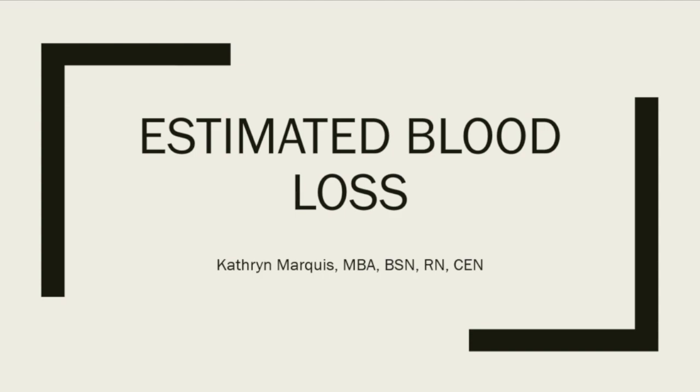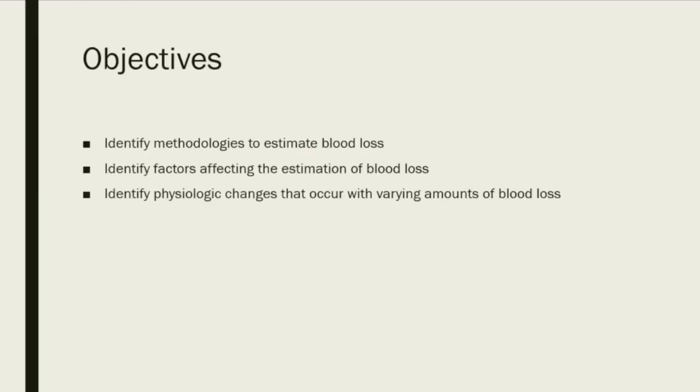My name is Kate Marquis. I'm one of the nurses at Life Support Learning Center, and today I'll be talking to you about estimated blood loss. Our objectives today are to identify methodologies to estimate blood loss, identify factors affecting the estimation of blood loss, as well as identify the physiologic factors that occur with varying amounts of blood loss.